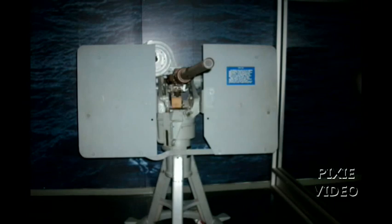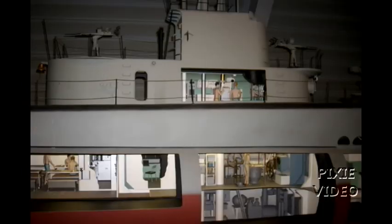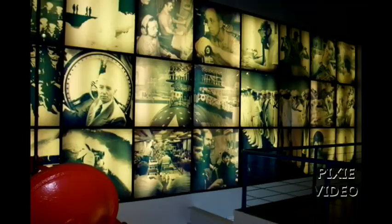In the main hall of the museum, we see a 20-millimeter deck gun. Suspended from the ceiling is a 50-foot-long cutaway model of the USS Gato. From the second floor, we can look right into the sub. This panorama shows the history of submarine development.